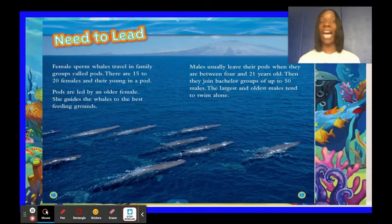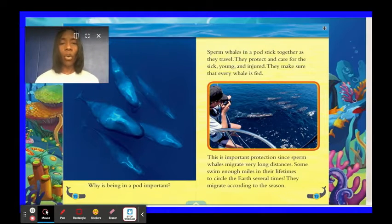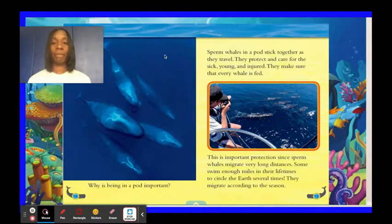We've also learned that sperm whales travel in pods. And we also learned that about the dolphins as well. Remember? Here, why is being in a pod important? So it tells us that sperm whales in a pod, they stick what? They stick together as they travel. They protect and care for the sick, the young, and the injured. They make sure that every whale is fed. So basically, they take care of each other. They protect each other. Just like we should protect each other and take care of our family.